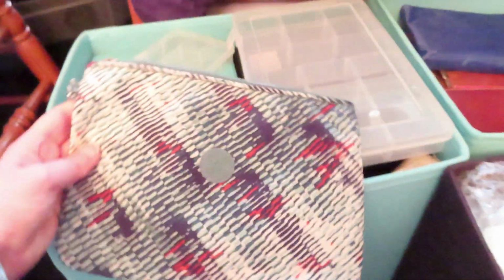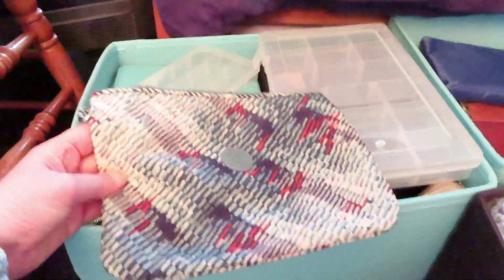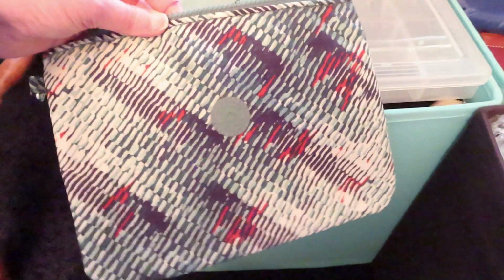Right, this is a Kipling bag. It's not a pencil case, it's not a specific bag. I actually use this to put my laptop charger and camera in when we go away, just in case I have to log into work or I go away and work. So I'm going to keep that so I can put my charger in it, like I have been doing. Small plastic box, bigger plastic box. Put them on the table.